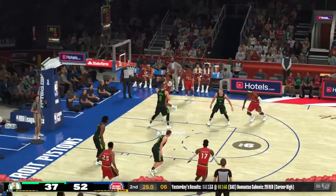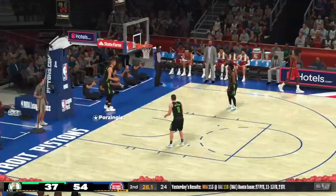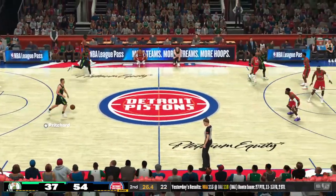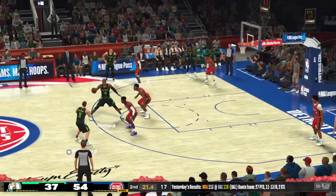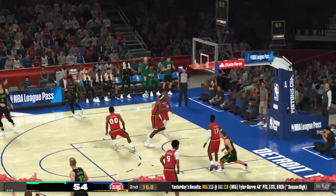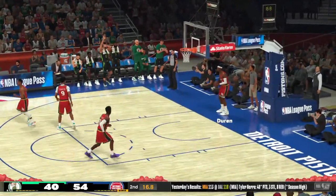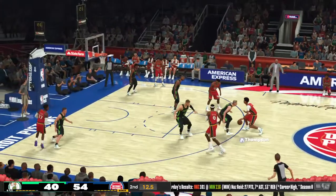Thompson surveying the floor. And he drops it in from the low post. Thompson's got 11. And since the first quarter, we've seen them ease off on that long-range affair. And frankly, that's probably a good idea. There's a 4-second difference from the shot clock to the game clock. When Horford has the ball, he typically makes the right decision. That's a great pass.